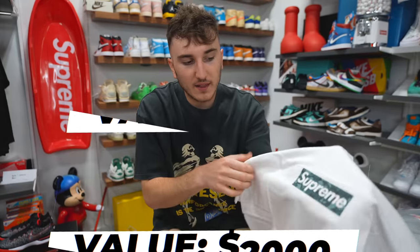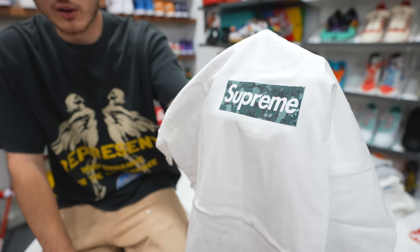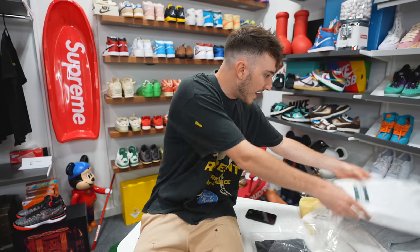And again, I feel like the pink here on the box logo has to do maybe with the aging and the colors bleeding a little bit. I'm not sure. This has gotta be worth a little bit more. I saw an eBay ad for this one.